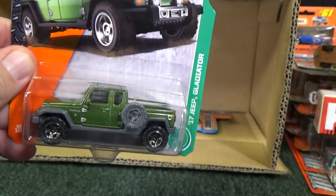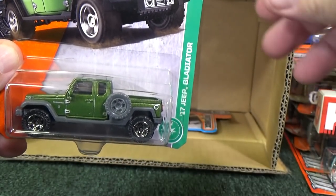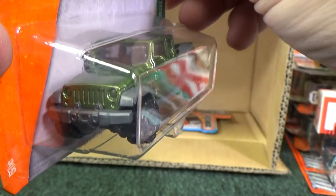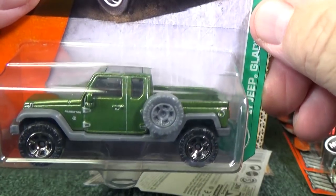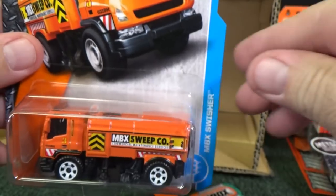Like Aqua King, because that plastic color, just kind of neat. Looks, pops, nice color. 17 Jeep Gladiator. I don't know if there's variations with different stuff in the back. I don't recall. I don't think so. And, well, we got another one right here. Let's just check this one out. Nope, same. I think this one was in the 2018 A case compilation.